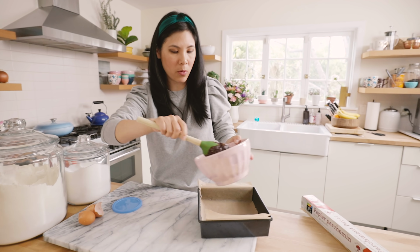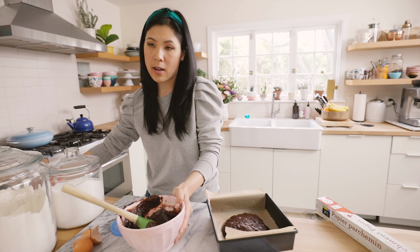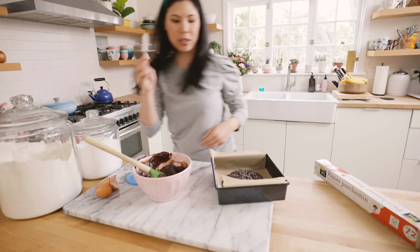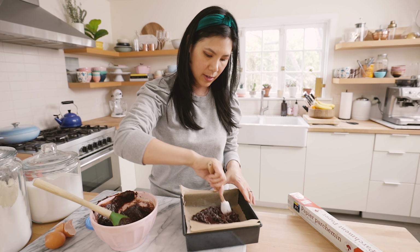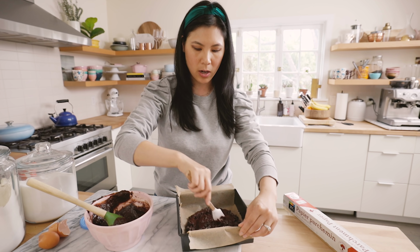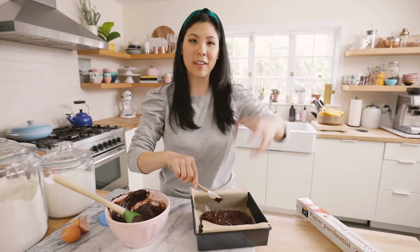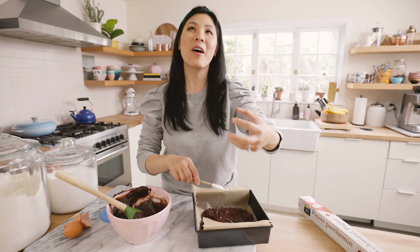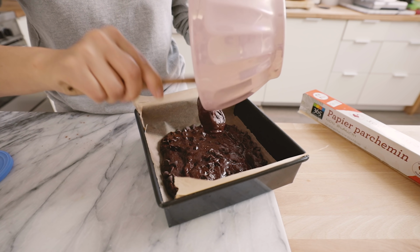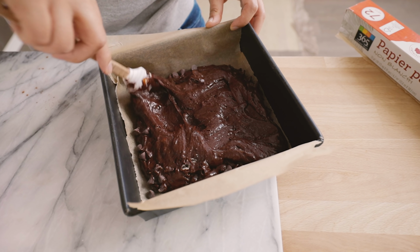So I'm just gonna pour half of it in, and then I like adding chocolate chips to my batter. We'll just swirl it around to mix it up. I like it kind of inside the brownies instead of on top. I guess I could have mixed it on here, but I like my chocolate chips to be kind of sunken at the bottom rather than on top. I don't know why. It's just a weird quirk. And then just swirl it again. So now I'm gonna bake it.